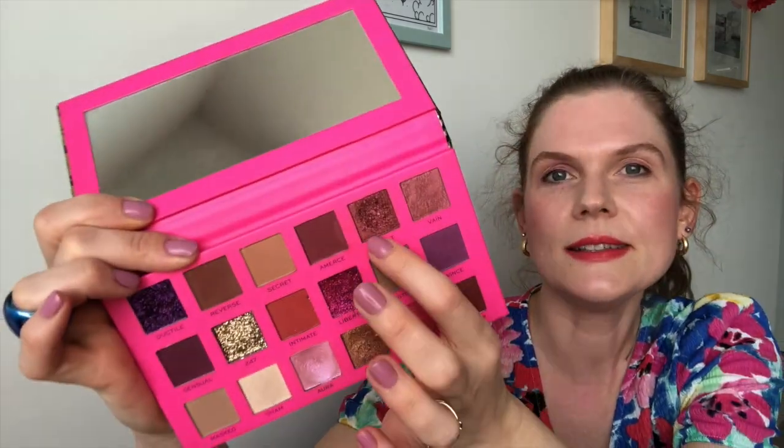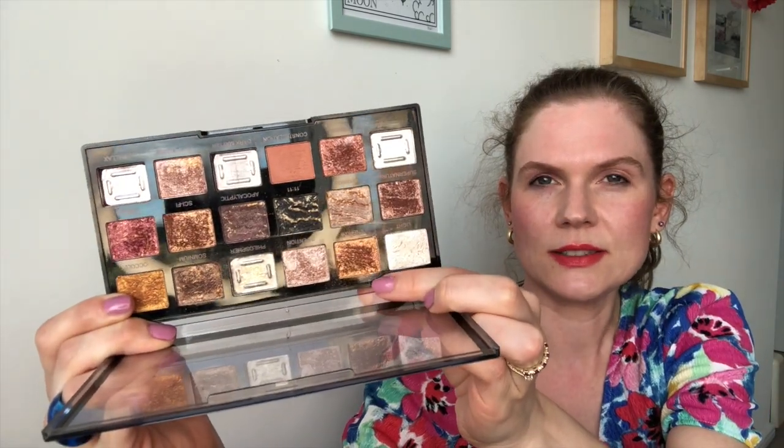I used it on an e.l.f. No Budge shadow stick in the shade Rose Gold, and then Evince all over, and then I used Spoiled from the same palette, in fact, this one here, on the outer corner, outer V, and then I dabbed, because now I'm into that, or at least I was at that point, and then I seem to have forgotten about it again anyway. And then I used Energy, sort of dabbed on top.